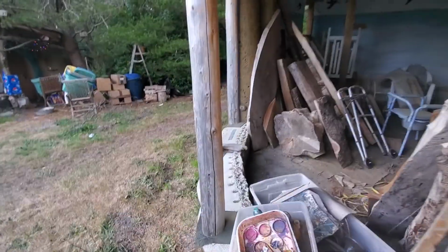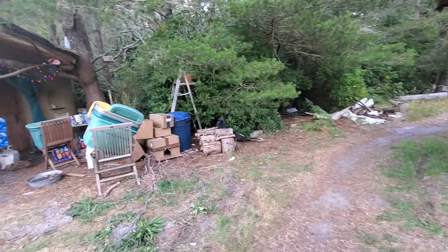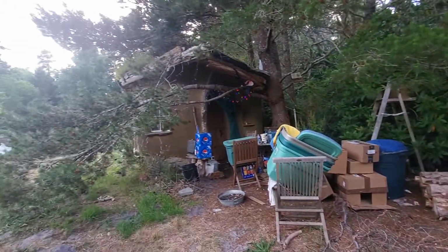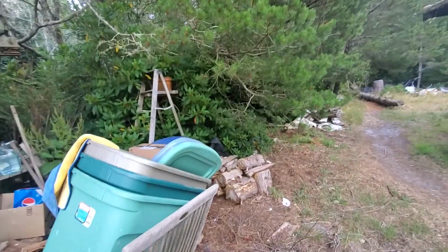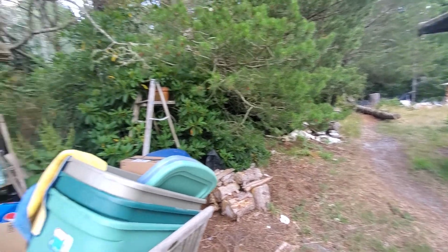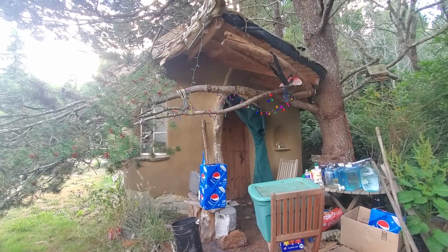She makes these beautiful buildings, but I have to say, one of my favorite things about this place is the little rooms in the woods. I'll get to that in a minute. It's easy to live outdoors in a place like this where it's always not quite cold.